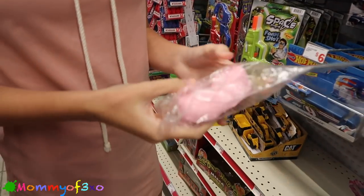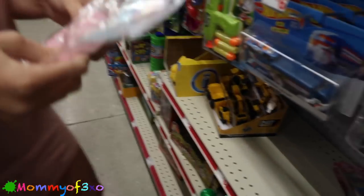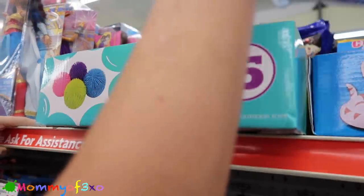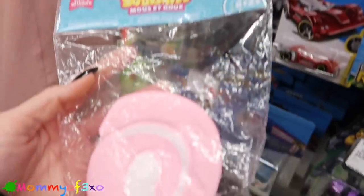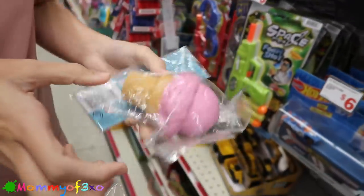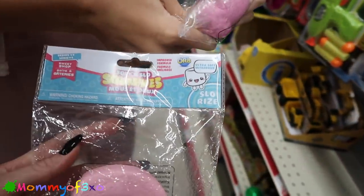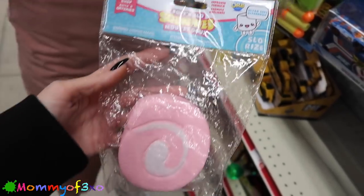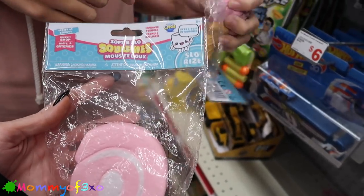Oh, yes. Soft and slow. Family Dollar. What? No way. Where are these at? I just saw this right here. It said light up squish ball for $5. And I was like, wait, did you? What? I did not know that they had soft and slow squishies at the dollar store.